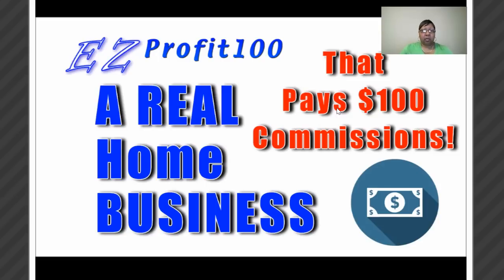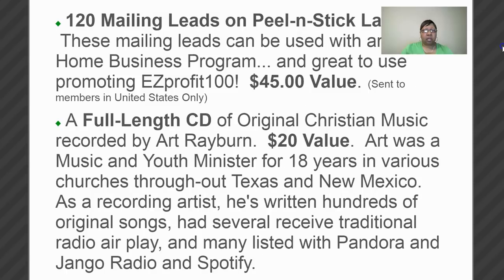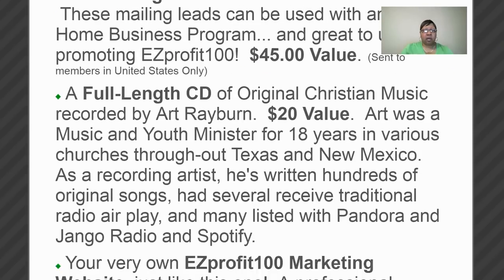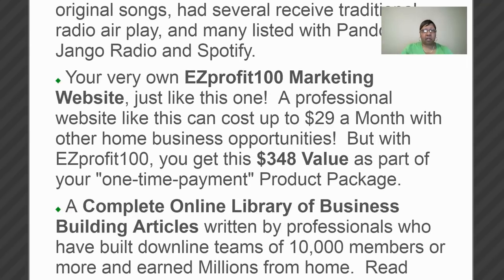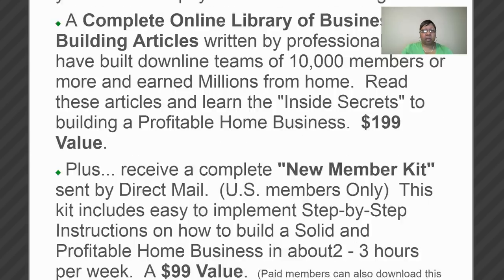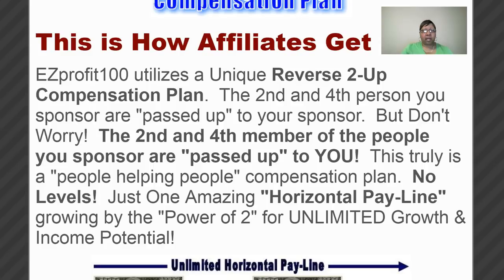The $149 will get you 120 leads on peel and stick labels that you're going to put on your cards, and you're going to order your cards separately, and I'm going to show you that here on this website. I already have it pulled up for you, but let me show you something else. Right here it says you get 120 leads and labels, for people interested in making money from home, with their address and their name on there. You're just going to peel them off and put them on your postcards. So I'm just kind of thumbing through the website here.